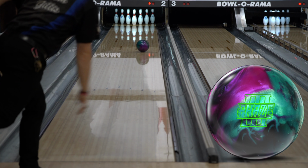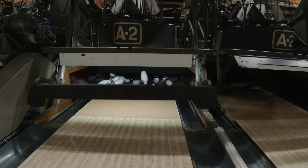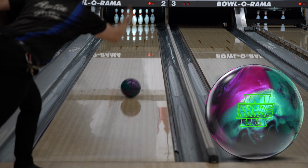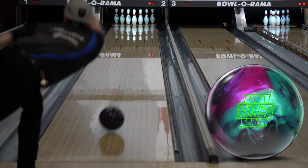And away we go. Austin is bowling on Stone Street. 42 feet, 9.5 to 1 ratio. This is a recreational lane condition. Close your eyes and roll it to the gutter.